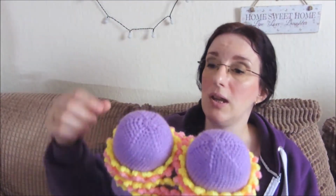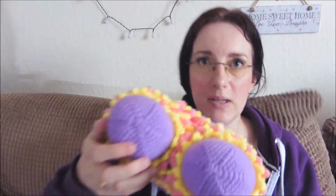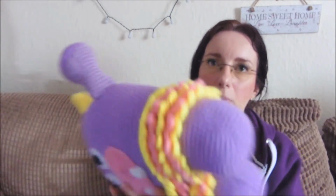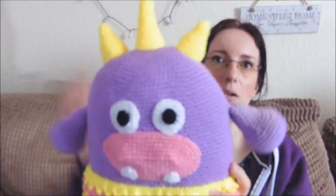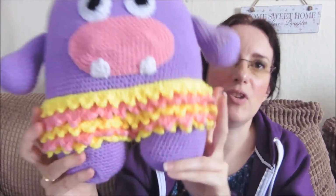What I did to put the frilly bits on is I put the yellow one on first and pinned it, and then put the pink one above it and pinned it, and then I stitched the yellow one, then I stitched the pink one, and did the same on the other side. I then put the long yellow row over the top, again pinned it, stitched it, then did the same with the pink and then with the yellow. So it's not quite even, but it at least gives you the effect that you needed.